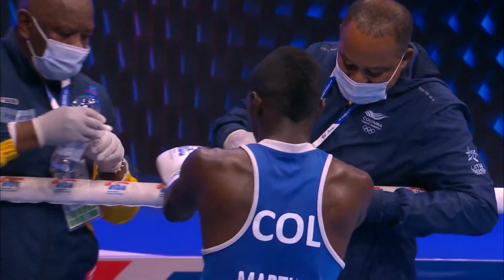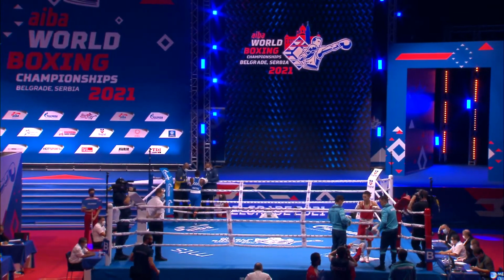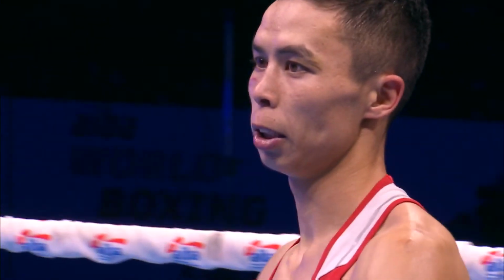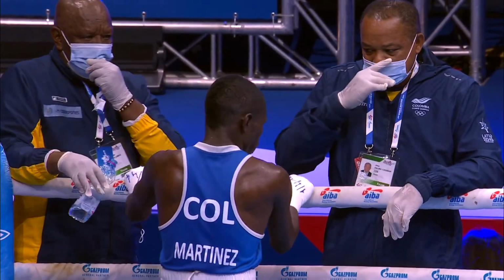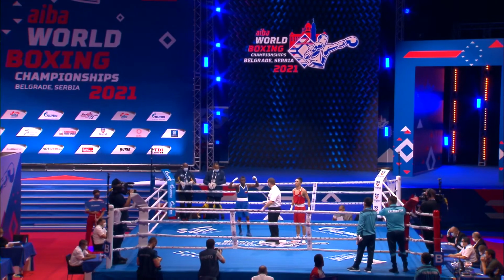So it just depends on where the scores go, on what the judges do with this, and potentially there'll be level cards and judges' decisions made. It's very difficult to predict. As I say, I thought that third round was similar to the second.